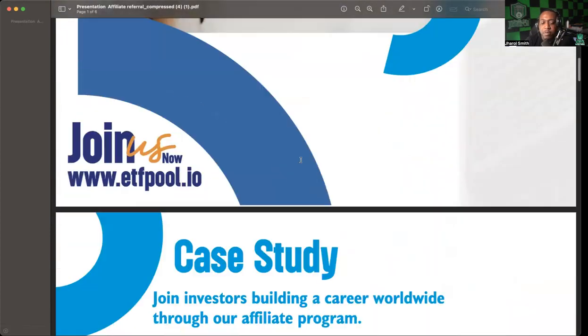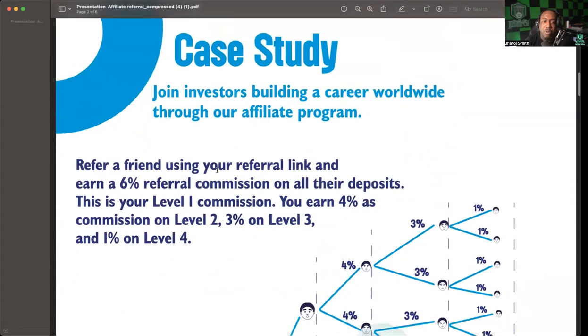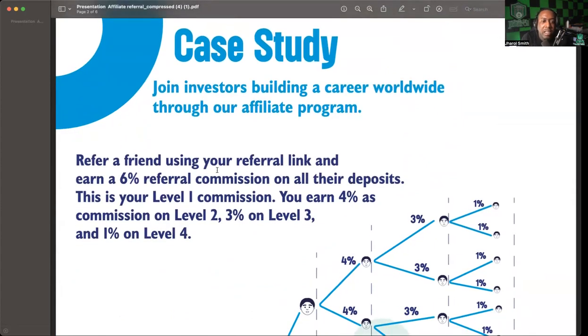So here's what ETF Pool can provide actively. Now, here's a little bit of a case study they said they did. It says, join investors in building a career worldwide through our affiliate program. Those of you that are active in this space already know how lucrative it can be when you decide to share this with like-minded people.